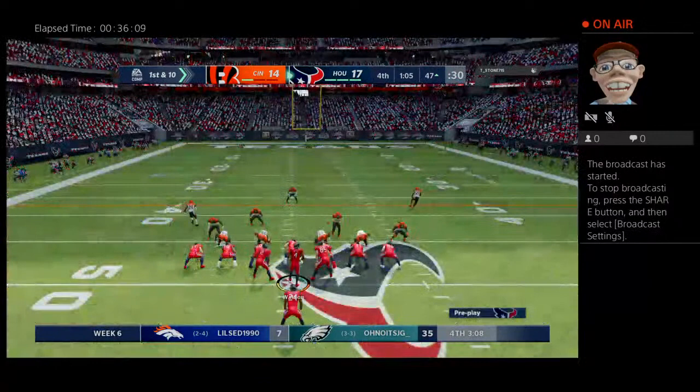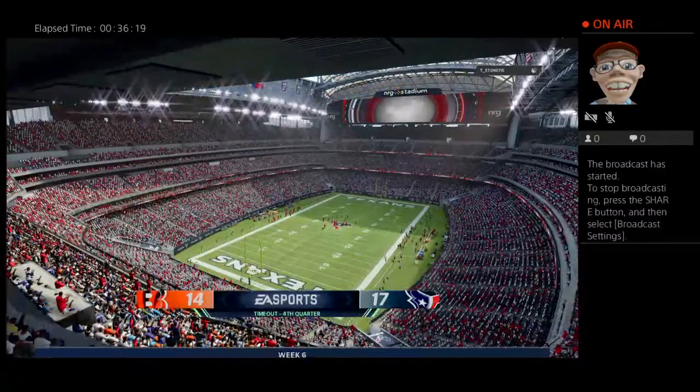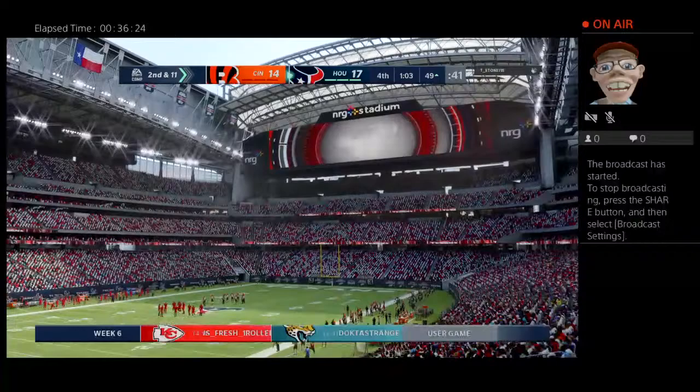Not totally home free yet, but it's looking good as they come up first and 10. Down to a knee here as the Texans look to let the clock roll. Now the Bengals going to signal for their third and final timeout as they get the stoppage with just over a minute to go in the game.